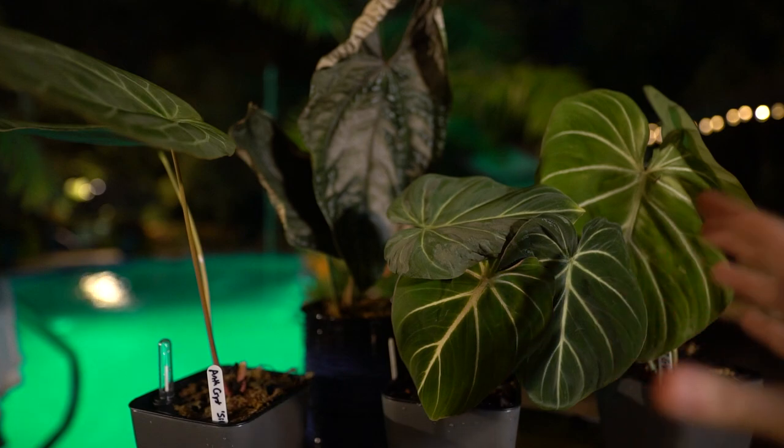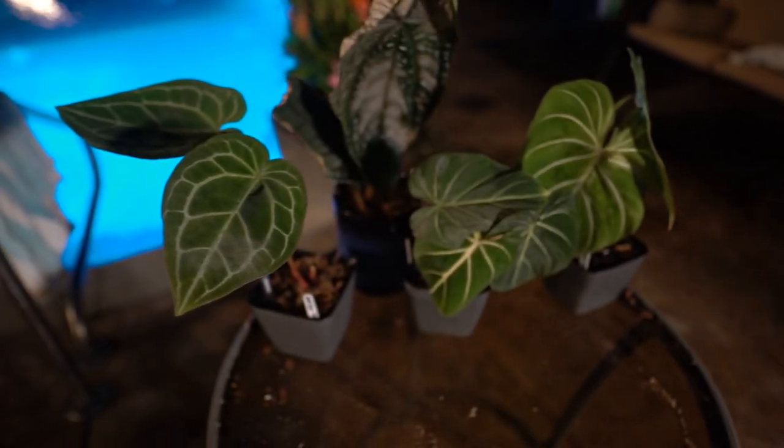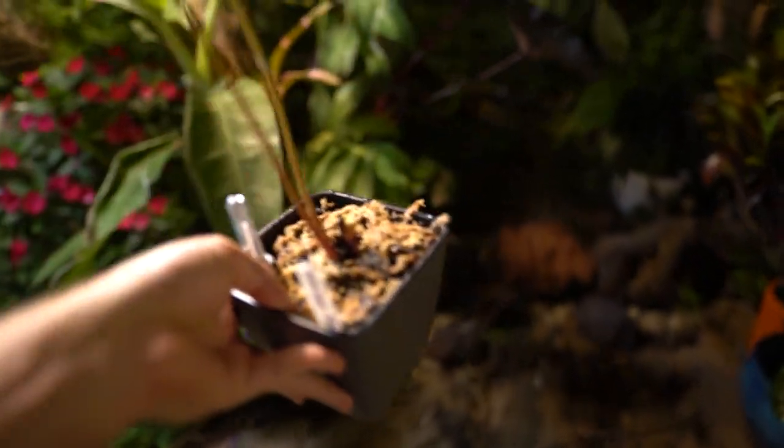I cannot wait for those to put up some really big, nice, giant leaves. I suppose it's time to go ahead and get these put away. I also just realized the background noise from the pool might be pretty obnoxious. Sorry about that. And there's no autofocus and I'm walking. I can't adjust the lens. Just gonna have to go with it. I'll adjust when I set this down.